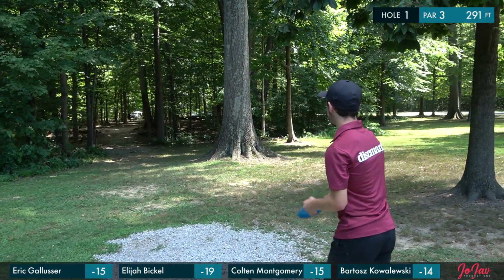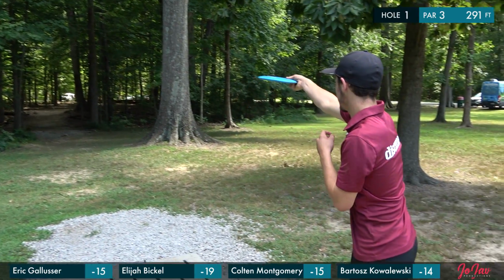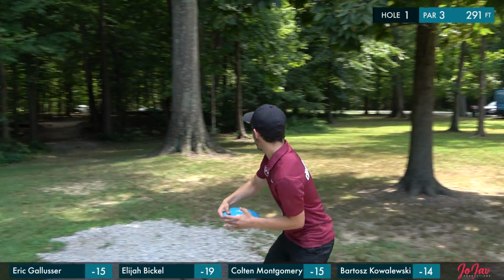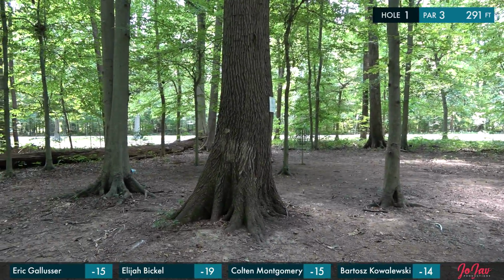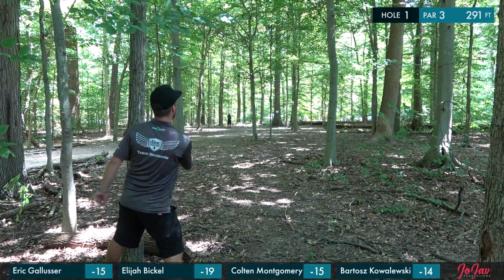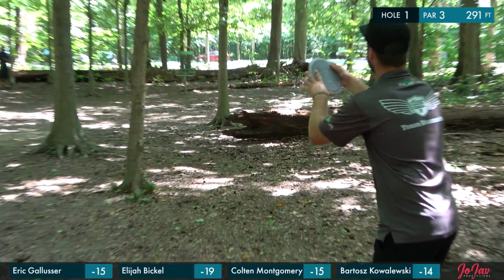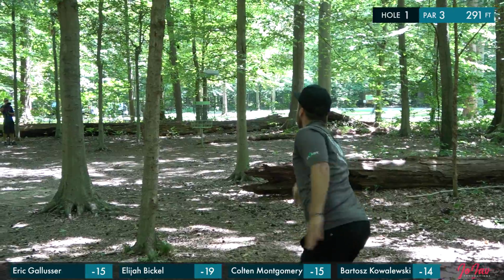And Elijah is opting for the backhand. I think this is his P-line MD4. See if he can get some good turn out of that. Oh, wow. That looks great. Yeah, really well thrown. Nice hyzer flip with the flippy mid-range. And that was the only tree I had to beat there to try to get it close to the basket.